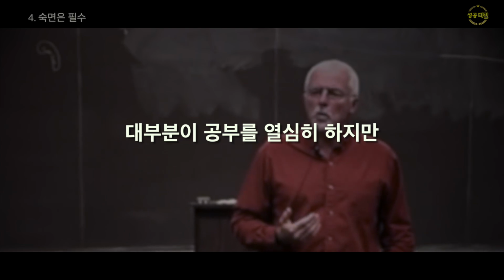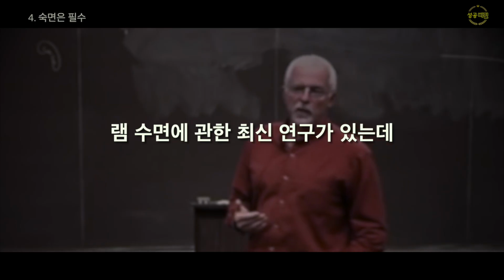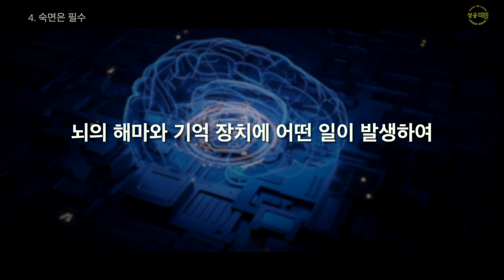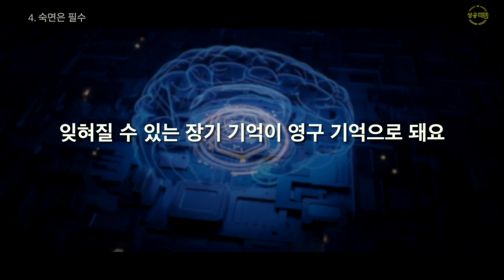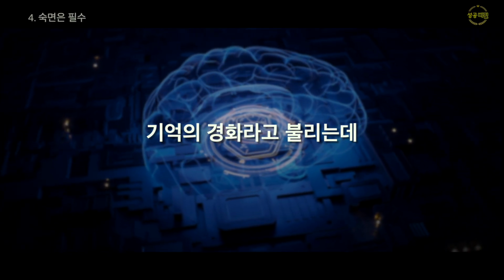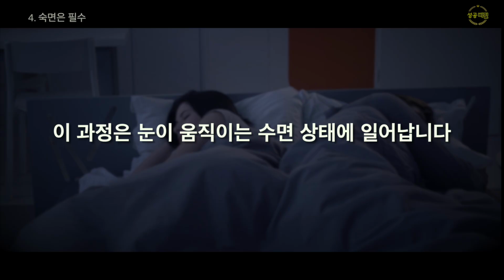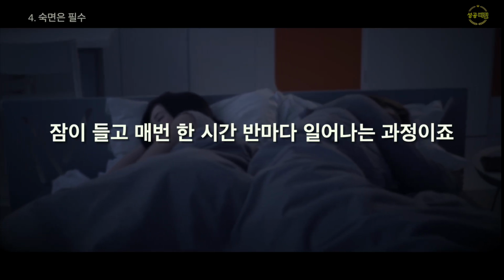Most of you undo good studying by not sleeping adequately. Some of the latest work on REM, we're not sure exactly how, but there's something going on. It involves the hippocampus. It involves the storage from a transitory long-term memory to a permanent one, what we call consolidation. That just labels it, doesn't really say what's happening.